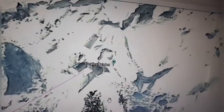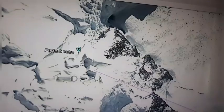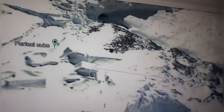and y'all may have already seen this, another channel put this up, but I found something about this perfect cube that's going to blow some people's minds. This is a perfect cube. I'm going to give you the coordinates. I mean, it is perfect. Wind, ice, and snow do not make perfect cubes. That tabular iceberg thing, okay, we'll let them pretend that that's real.